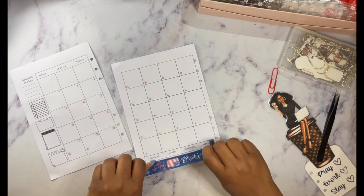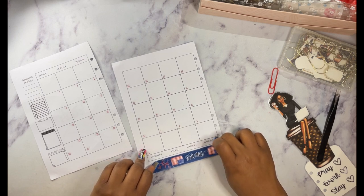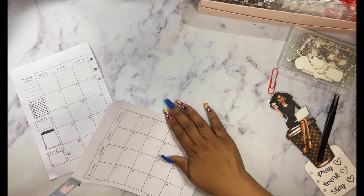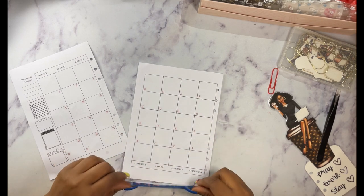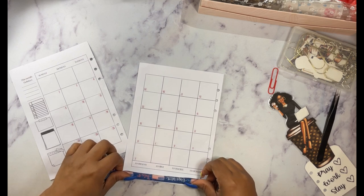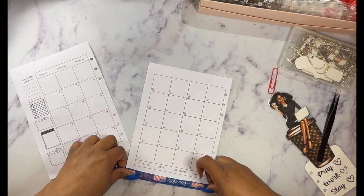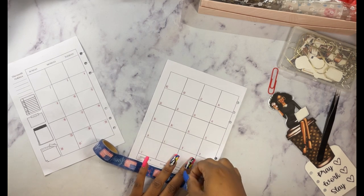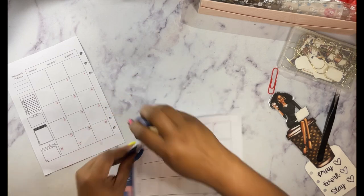So, let's see. Here. Yeah, I have to get this perfect. It has to be perfect. It can't be going over the top too much, and it can't be down too low. So give me a second. I'm gonna get it together. All right. I guess it has to be nice and neat.